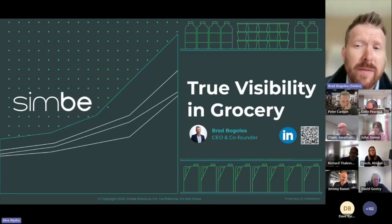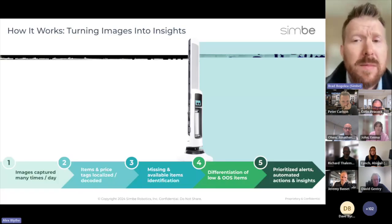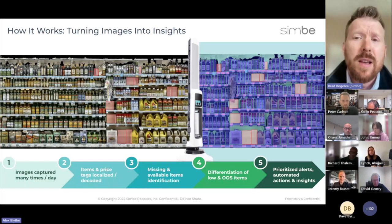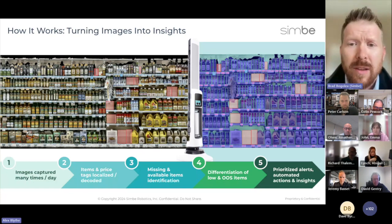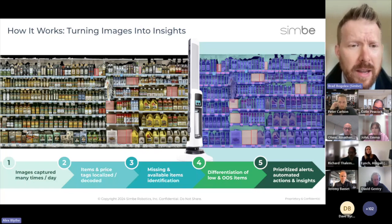At Simbe, we're focused on really providing true visibility to shelf execution. As we step through our slides here, our solution at Simbe is called Tally. It's a fully autonomous robotics and computer vision platform that we've deployed at scale with more than a dozen retailers. And I think our perspective is unique because as a company, we've had the opportunity to build fixed cameras and mobile phones and test these types of technologies, really at scale.